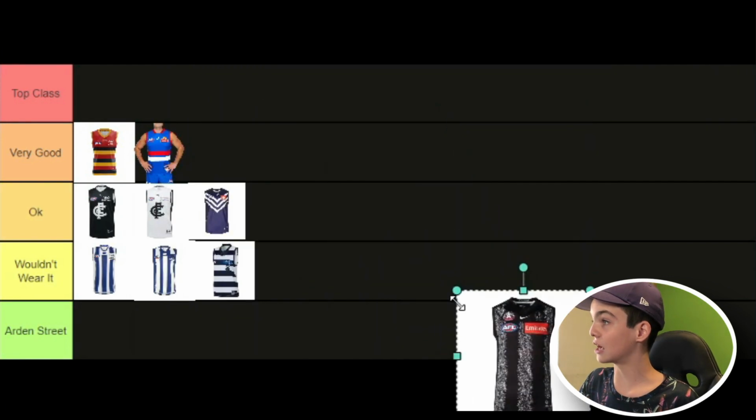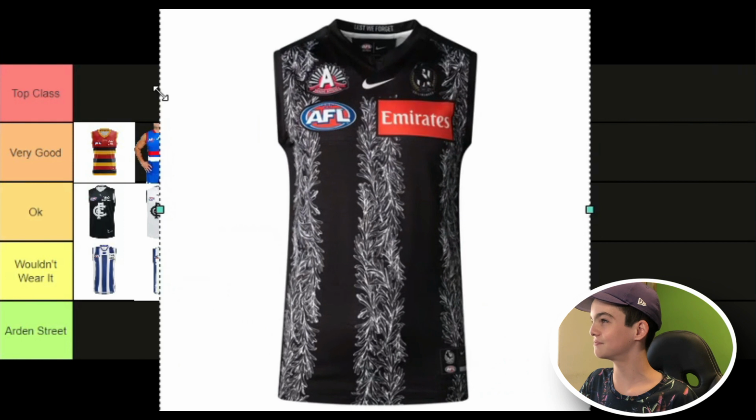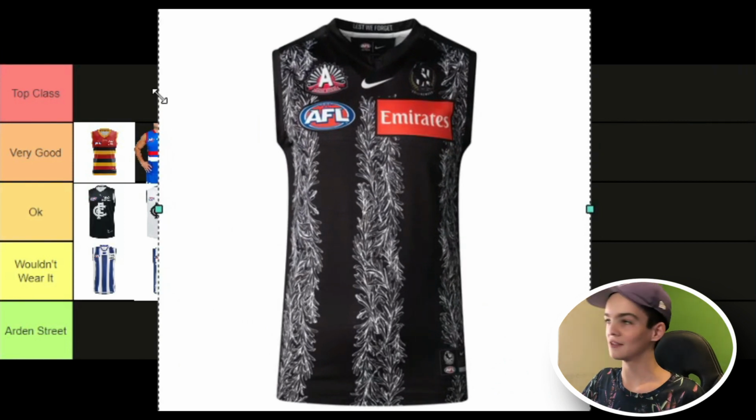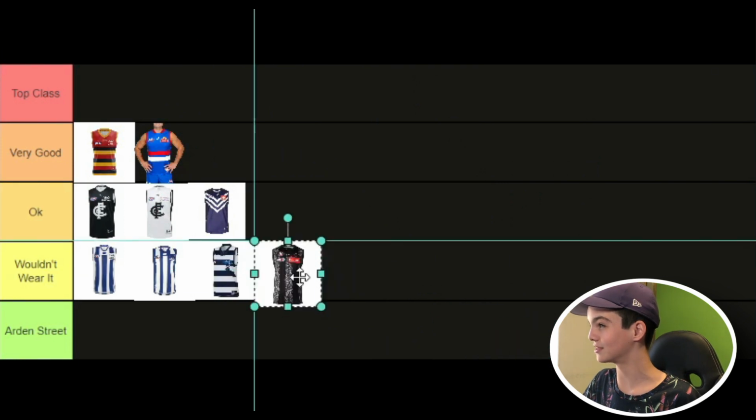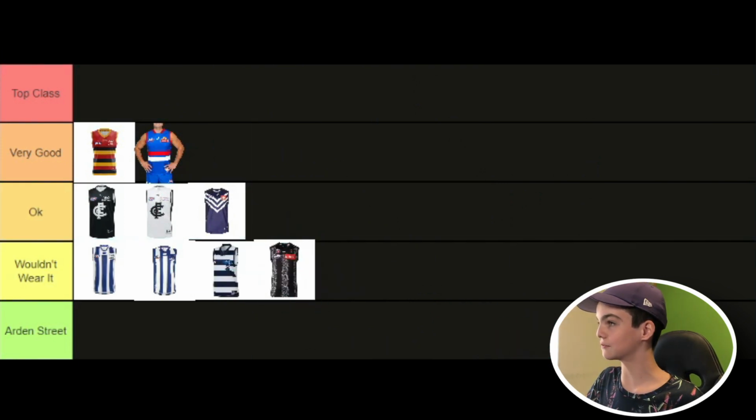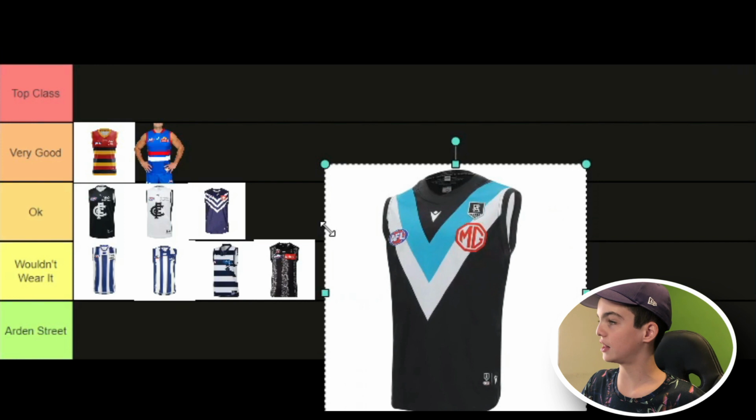Next up is an Anzac Day Guernsey that Collingwood wore, and I'm not the biggest fan of it, if I'm being honest. I might put it in wouldn't wear it. Obviously, it's for Anzac Day, it's for a very good cause, but I think it looks a little bit tacky, I don't know why. Next up is Port Adelaide's home Guernsey.